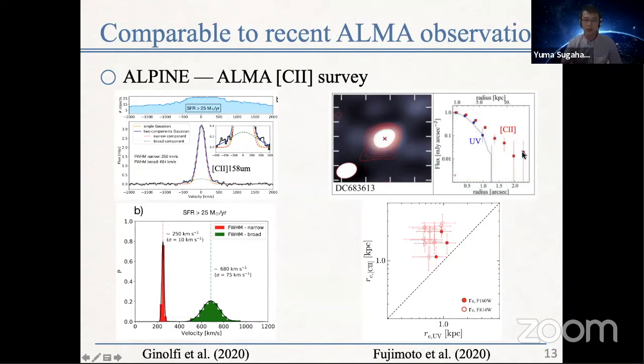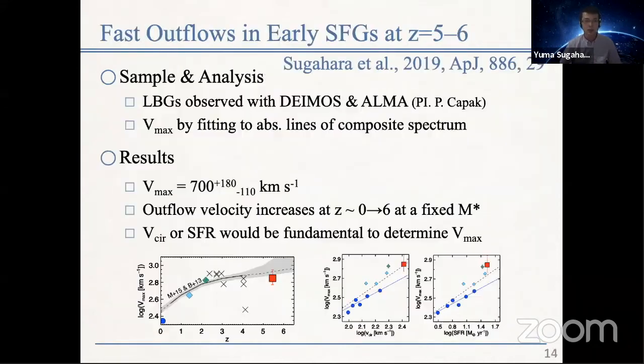And Fujimoto et al., who will give a talk tomorrow, find that the carbon-2 emission is spatially extended compared to the UV stellar light. So this spatially extended carbon-2 emission might be explained by past outflow activity. Like these observations, I think the outflow study at high redshift will make much progress with upcoming new observations. Okay, this is a summary. And thank you for your time.